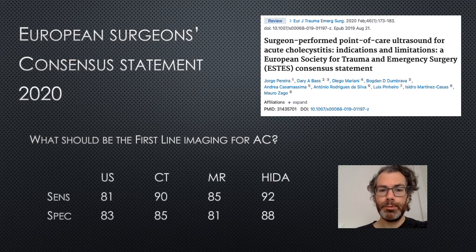And so they reviewed all the evidence for the diagnostic accuracy of the four main imaging modalities for acute cholecystitis: ultrasound, CT, MR, and scintigraphy. So scintigraphy had the highest diagnostic accuracy, but then they also factored in other considerations like availability of the test and radiation, etc. And putting everything together, they decided that the first line imaging for acute cholecystitis should be ultrasound.